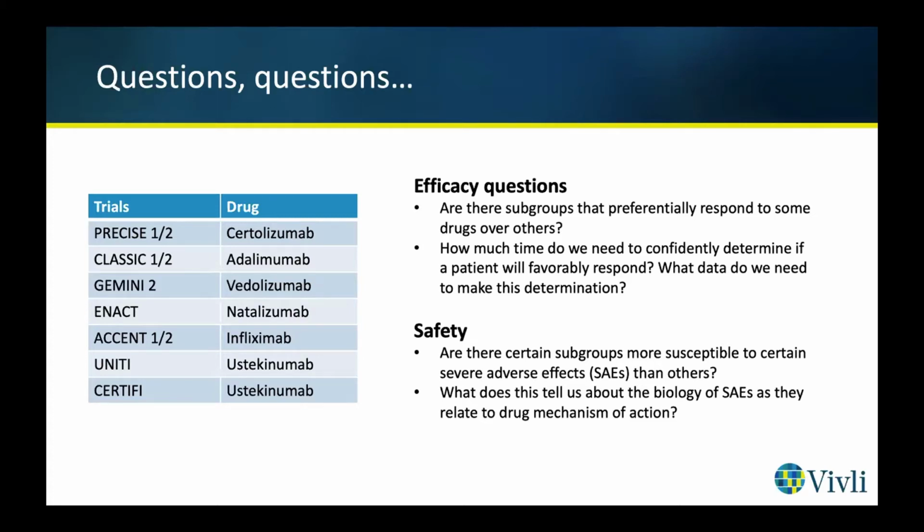Obviously, there are also safety questions that one might want to ask and how that correlates with subgroups, helping us not only to determine clinically how drugs might be used, but also illuminate the biological basis of treatment effect heterogeneity.